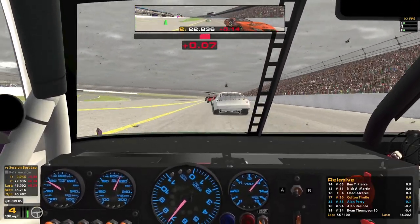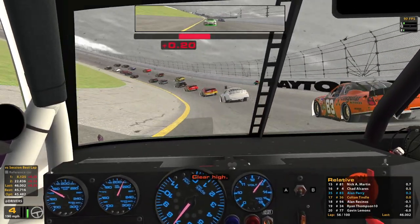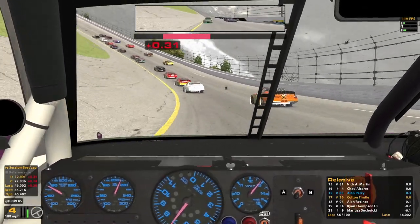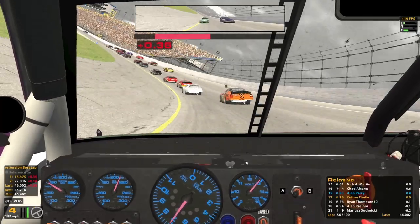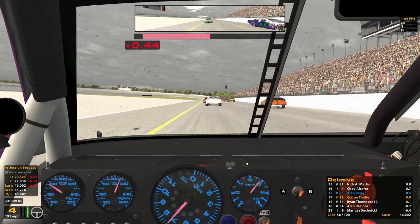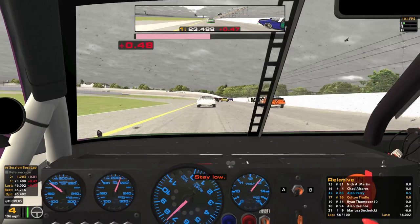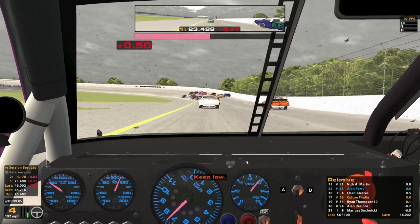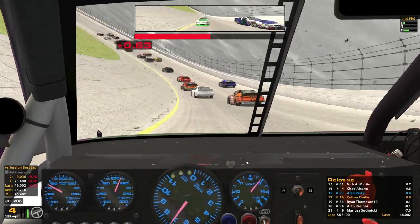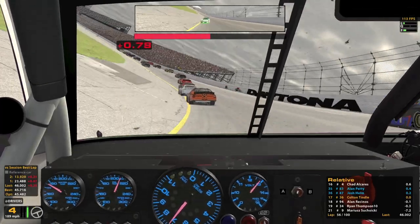All's good. Oh my goodness. That guy's ready to go. Okay. I really don't want people behind me. I know. I'm probably just being overcautious, but stay low. Keep low. Oh jeez. Someone off pace on the high side over here. Lap traffic. Okay.